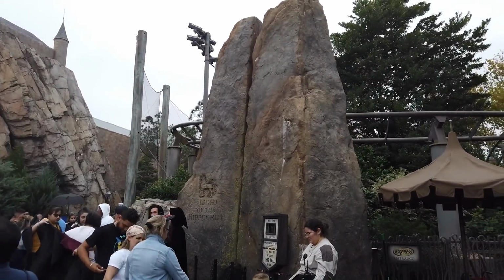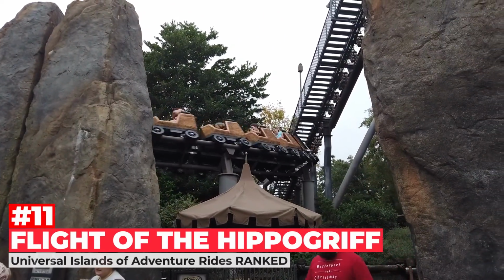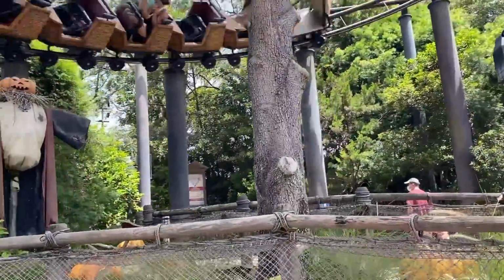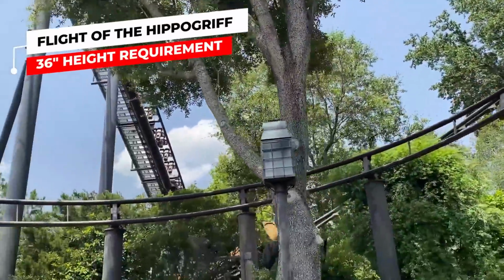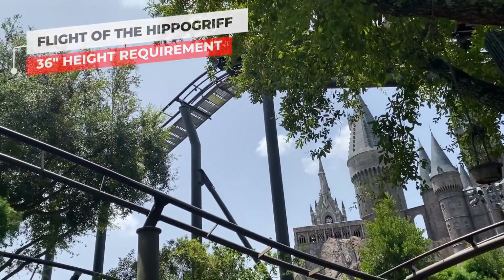Flying into our number 11 spot, we've got Flight of the Hippogriff. This is the first of our Harry Potter attractions on this list. Flight of the Hippogriff is definitely more of a kids or family coaster than other attractions in this park. It has a 36-inch height requirement and it's a pretty short attraction. However, I actually really like this attraction, but then again, I'm a diehard Harry Potter fan.